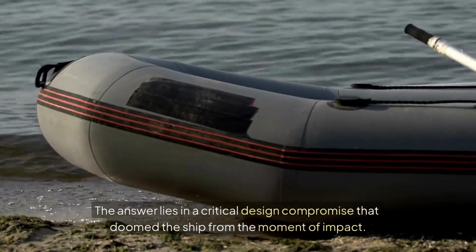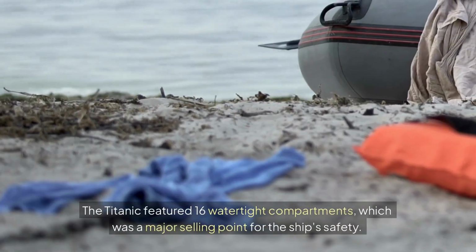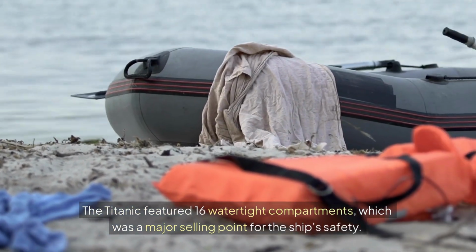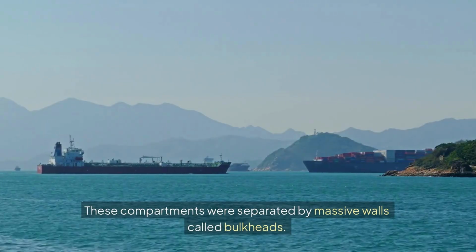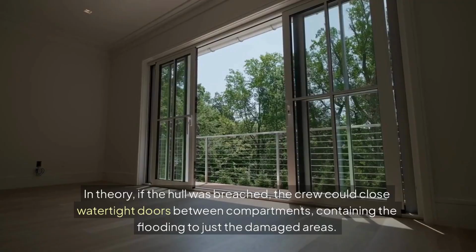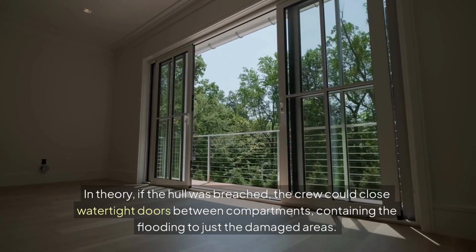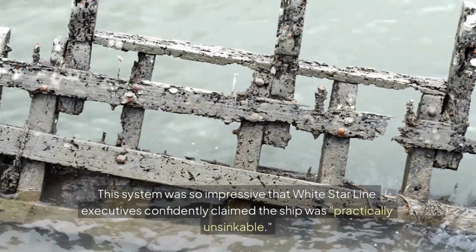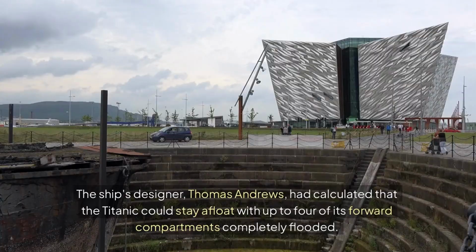The answer lies in a critical design compromise that doomed the ship from the moment of impact. The Titanic featured 16 watertight compartments, which was a major selling point for the ship's safety. These compartments were separated by massive walls called bulkheads. In theory, if the hull was breached, the crew could close watertight doors between compartments, containing the flooding to just the damaged areas. This system was so impressive that White Star Line executives confidently claimed the ship was practically unsinkable.